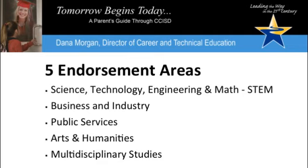Dr. Smith introduced what the endorsement areas are. And so I'm going to talk to you a little bit about what is under those areas. If I'm interested in getting a STEM endorsement, which is science, technology, engineering, and math, what kinds of courses do I need to take to go in that route? What's available to me in high school? So I'm going to talk about those endorsement areas and get a little more specific about what that would look like to get one of those endorsements.